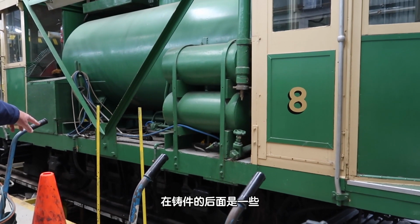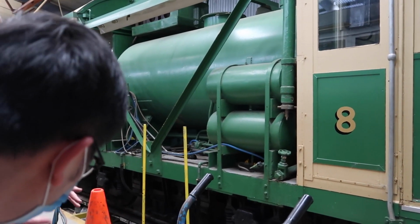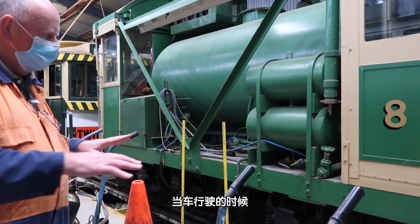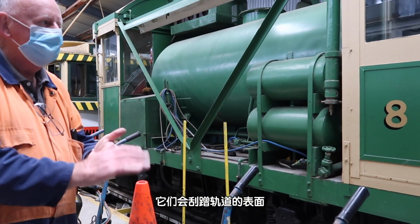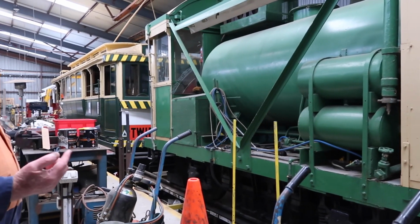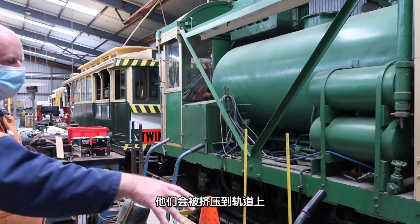And behind those castings are some carbon blocks that we just lower down onto the track, and as the train goes along, it scrapes the top of the rail. So if you run along and there's leaves on the track, and they get squashed into the top of the rail, and then they get wet.